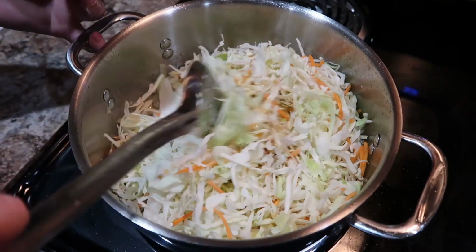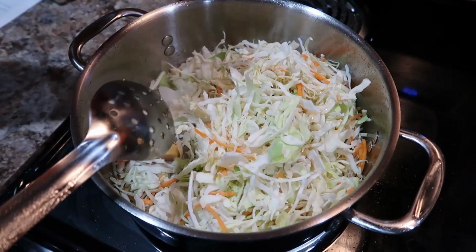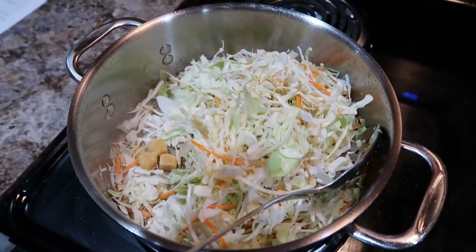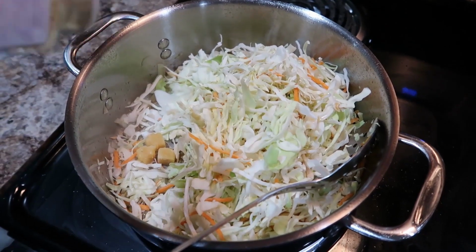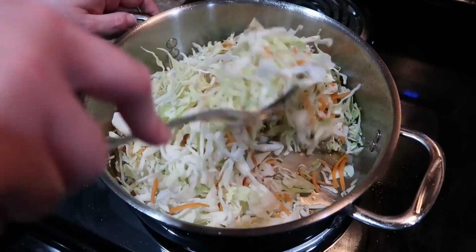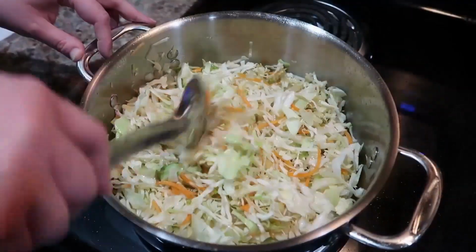But I've got some garlic I'm fixing to go in here. I'm just using those little cubed frozen garlic again. Those are so handy. I just get them at Walmart. And I'm also going to add in some ground ginger. Once everything gets in here, you're really just going to cook it down till it gets softened and sauteed a little bit. The cabbage will kind of wilt up a little and it'll be ready to go.